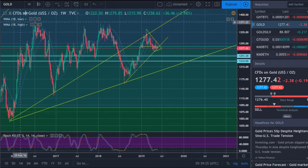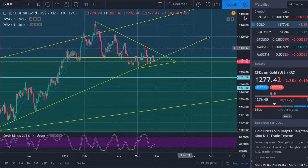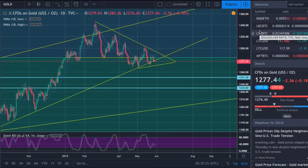So that is gold. As I said, I'm going to keep it really short and sharp. Bias is to the downside at the moment, and I would be very, very happy to be wrong.